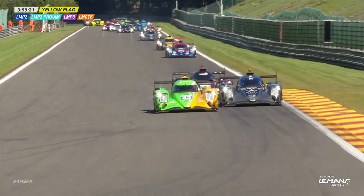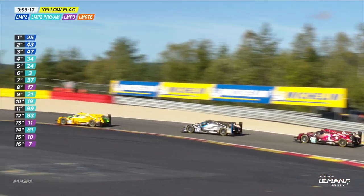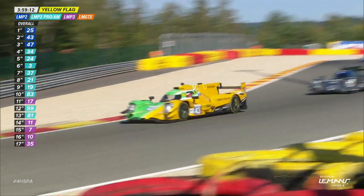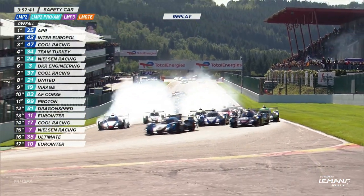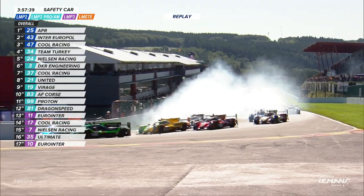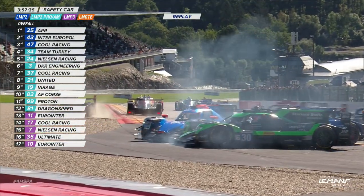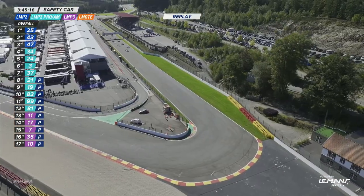So now Kiffin Simpson leads from the pole position, but the massive place gain is Rui Andrade up to second position for Inter-Europol competition. The deep blue car cuts across. Fully locked up, and then smack. So he initially collected the 28 of Paul Lafargue, then the 30 car of Rene Binder, but it's the blue car with the red rim.